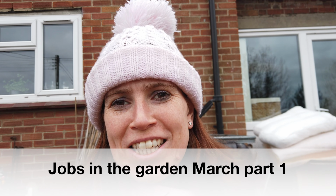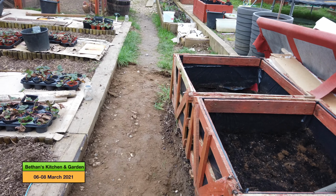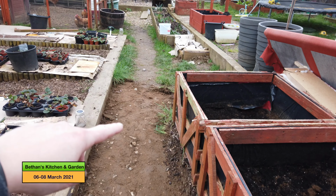Welcome. Today I'm in the garden and it is a hive of industry here. We are tackling one of those big jobs that we've been putting off for ages really, but today is the day. So let me show you what is going on. Today we are making a start on putting down the gravel along this pathway down here, this lower level.